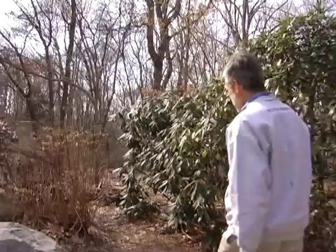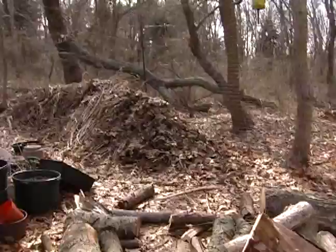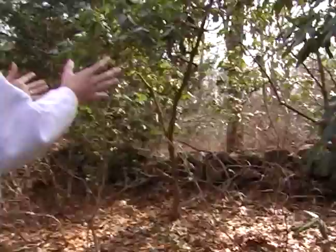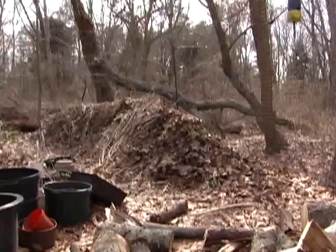The first thing is I look for rodent habitat. Wood piles are a good spot, especially if they're close to other features like this mulch pile. I also look for high humidity areas in the shade where there's leaf cover on the ground that ticks can be in high humidity. The next thing I usually look for is evidence for deer.